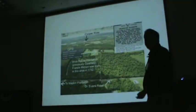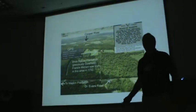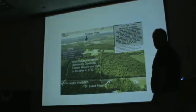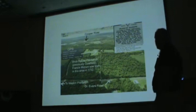We're going to jump ahead because I don't know if any of you have ever been to Francis Marion's home site on the Cooper River. And there's a marker. This is the road to Medway Plantation. We don't know exactly where he was born, but it was near the Cooper River right here. And the name of this plantation doesn't exist anymore. Goatfield. It's now called Brick House. And he was born about 1732 at that spot.